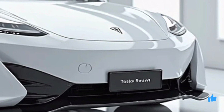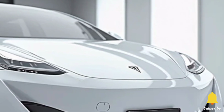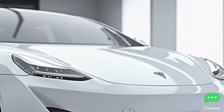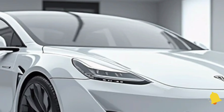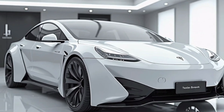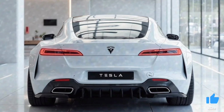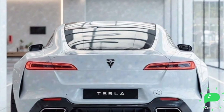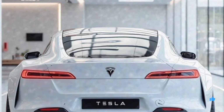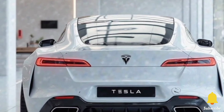The choice of colors and finishes is another highlight of this model, featuring a range of exclusive metallic and matte paint options. The 2025 Tesla BMW offers a premium and customizable experience. Special edition hues, inspired by both brands' most iconic models, ensure that buyers can personalize their car to reflect their personality. The use of sustainable, eco-friendly paint technology aligns with Tesla's commitment to environmental consciousness.